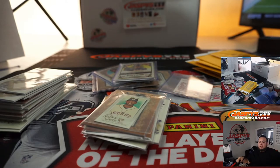This was the Topps Allen & Ginter Baseball 12-box case break, pick teams number 5 on our website. Coming up next is the Upper Deck Allure Hockey pack break.